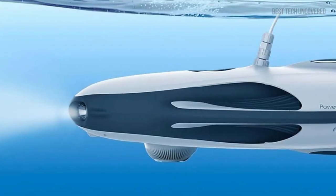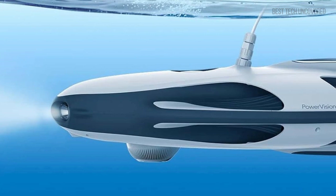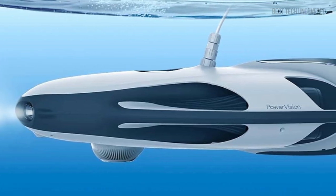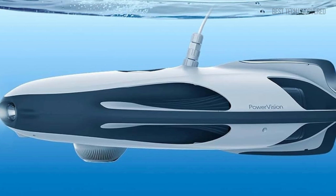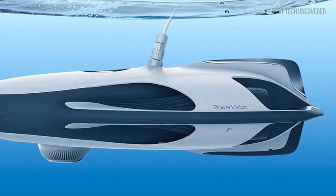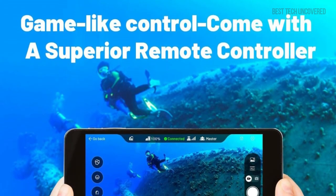Venture beneath the waves with the Powerray Explorer, a cutting-edge underwater drone that brings the mysteries of the deep right to your fingertips. Equipped with a 4K high-definition camera and powerful LED lights, this drone captures the vibrancy and dynamism of marine life in exquisite detail.